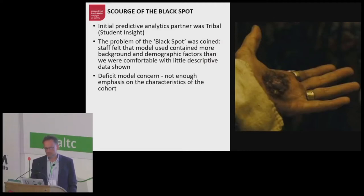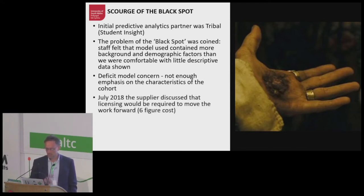It was also very much about a data deficit model. It wasn't looking at the cohort or of a course, but it was looking at an individual. However, last summer, the supplier said, okay, if you want to continue on from this point, you're going to have to pay a license fee. We hadn't even validated the results. We weren't even sure about the results, but we were going to be expected to pay six figures. So we walked away. Well, in fact, we were chucked. We were essentially dropped as part of the partnership.